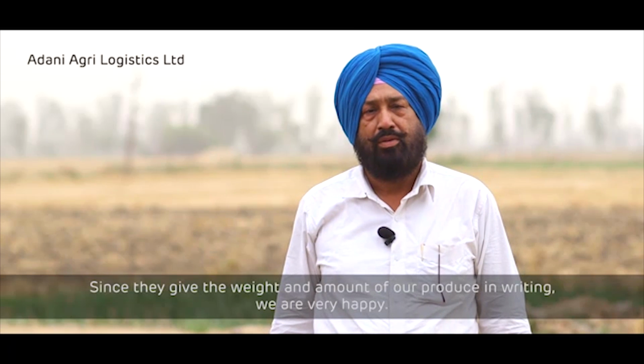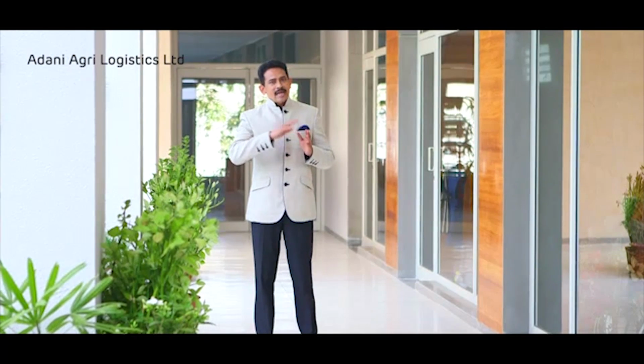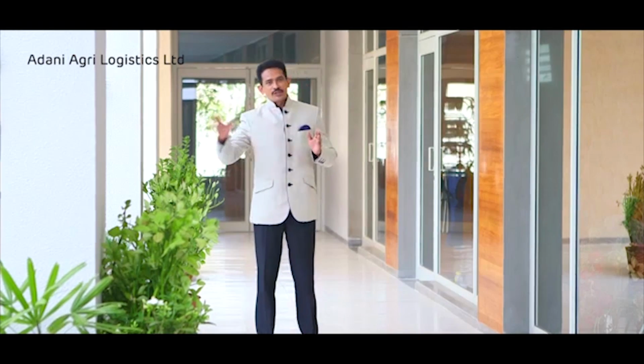They all look really happy, don't they? But not only farmers, the Indian economy too is getting benefited from this. Let's now understand the entire process from storage up to the distribution.